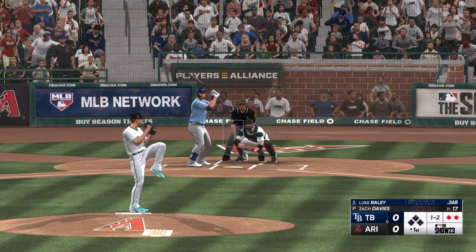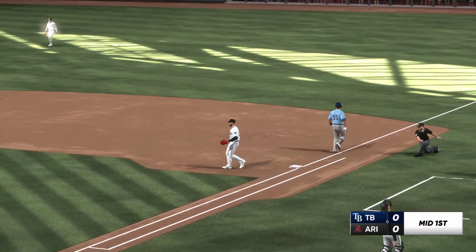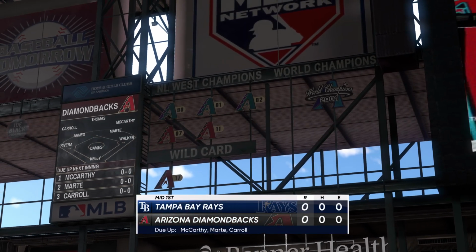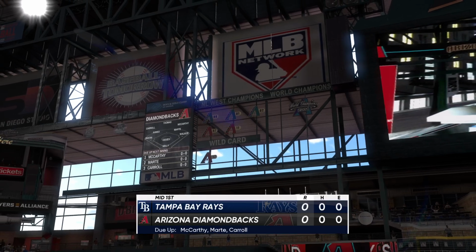Left-hand batter waits. Bounced up the middle. Marte. Now the throw to first on the run. Rays retired in order. Rays held in check here. And now the Diamondbacks will get their first turn at bat. No score. You're watching Major League Baseball exclusively on the show.